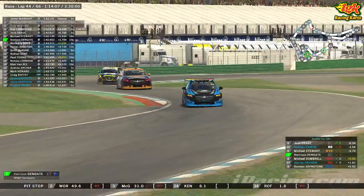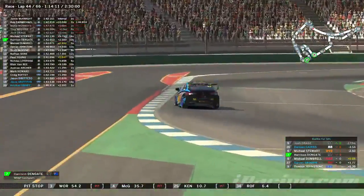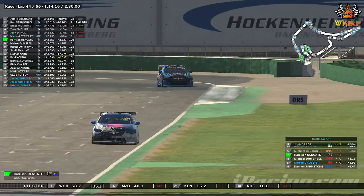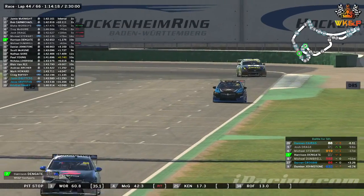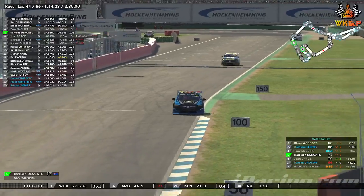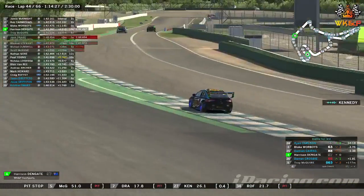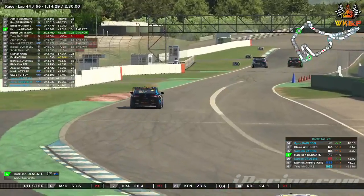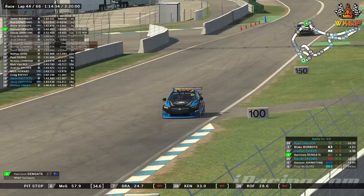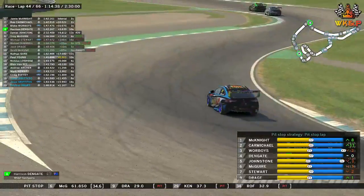So here we go. Blake's in the pits at the moment. McGuire's in the pits. McGuire's in too. Kennedy's in the pits, Jamie's still out there. Harrison, young Harrison, getting a bit of support from Dad. Nice driving, H. He's doing all right there, Darren. See how far 40 can get again. See what his pit strategy's like.